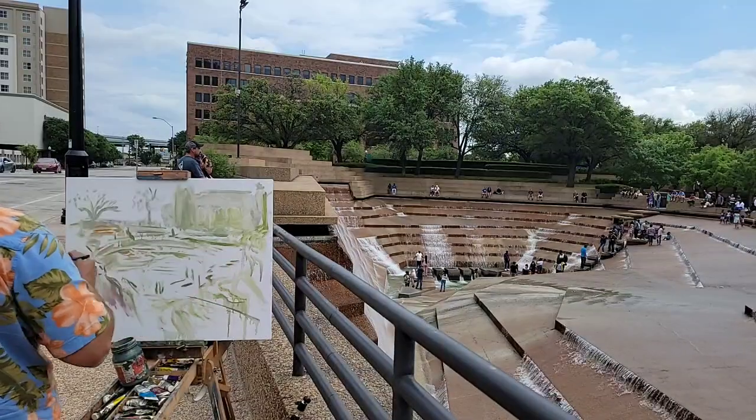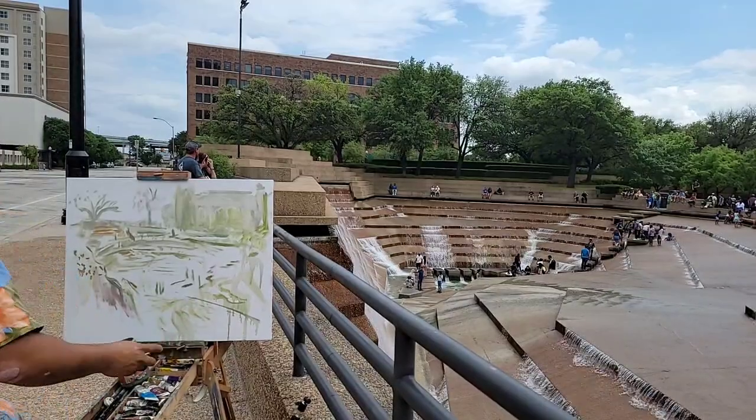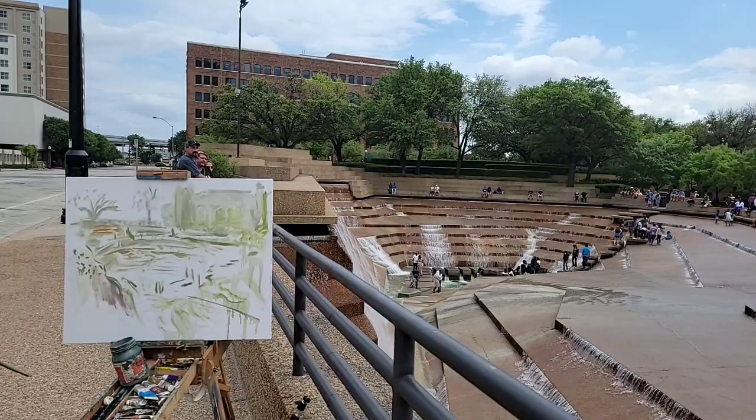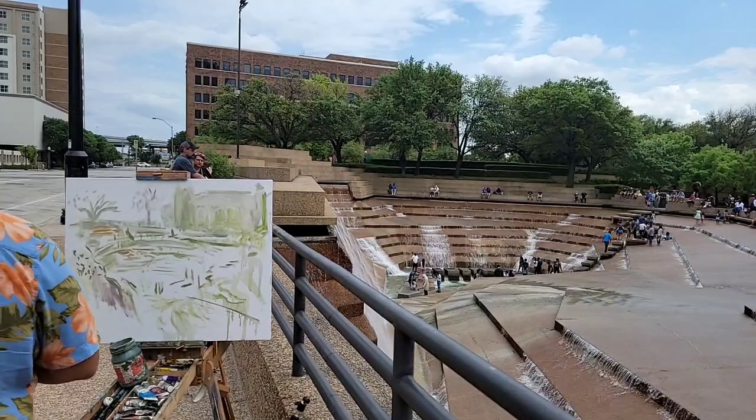I love walking around this garden. I'm just throwing it down. I'm really rushing at it, getting it done sooner than later because we don't have all day.